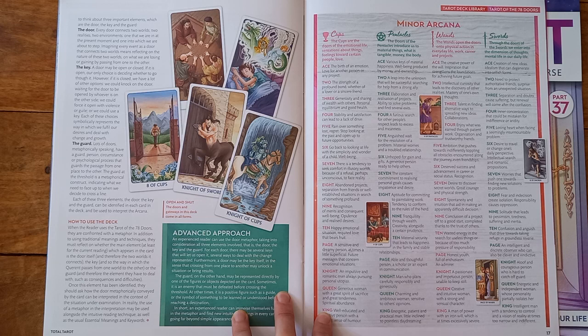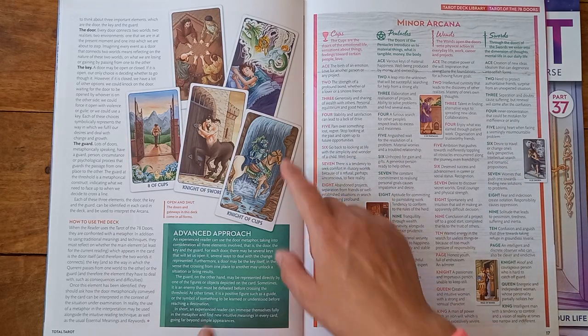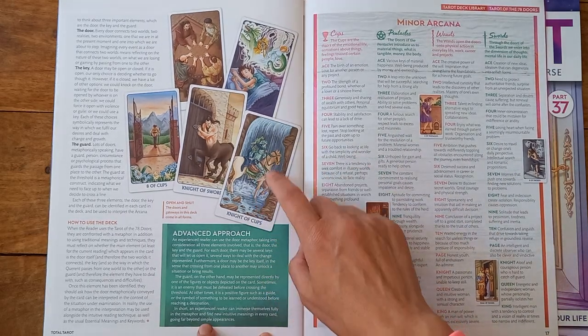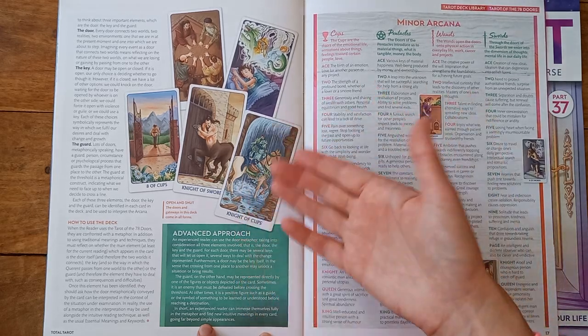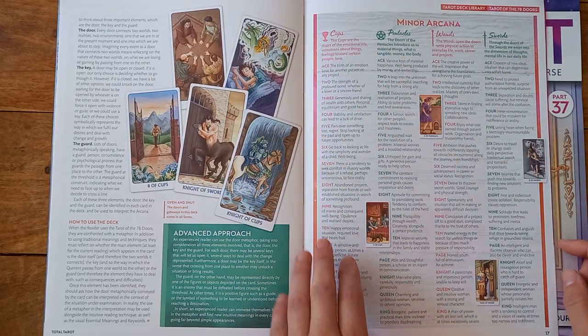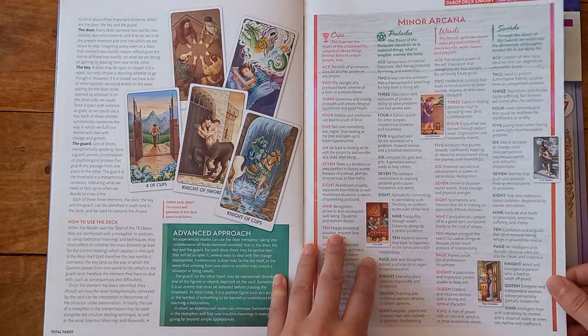Lots of doors, metaphorically speaking, have a guard, a person, circumstance, or psychological process that guards the passage from one place to the other. The guard at the threshold is a metaphorical construct indicating what we need to face up to when we decide to cross a line. Okay, so we would be the guard, I suppose, if that's how we're talking about it. So this would become your archetype, the person or the energy which you're going to embody in order to break through the barrier to move through whatever circumstance it is that we're talking about, or happenstance. I think that's the word.